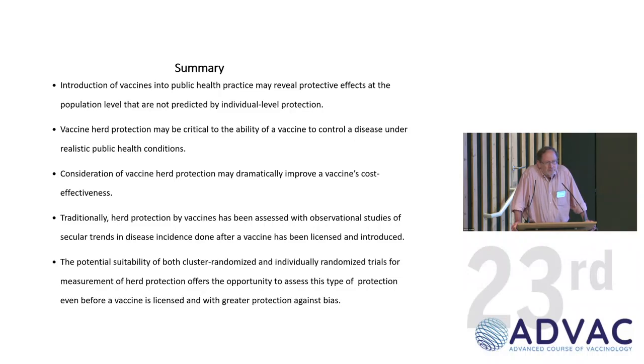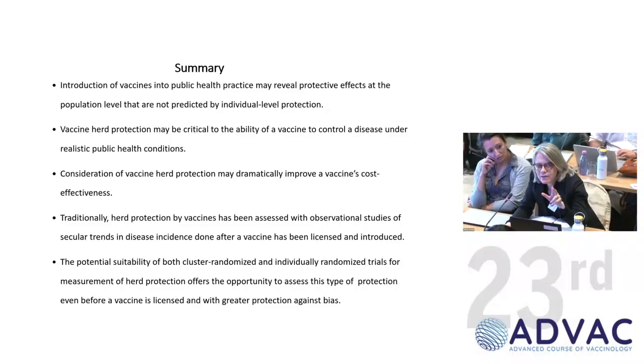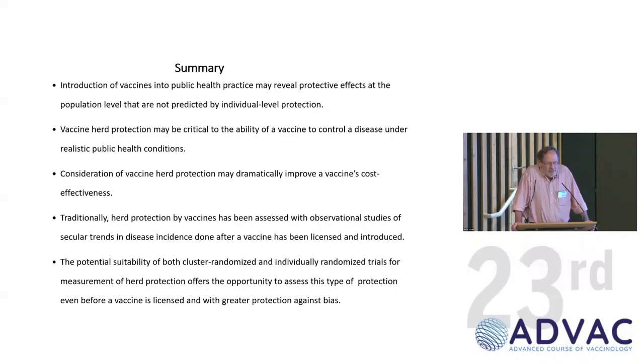So the problem with indirect protection in the RCT could be a problem for trial design. I assume that you may have to take care that there are not too many vaccinated participants within an area, because it dilutes your efficacy, right, that you can estimate. That's a very perceptive point.